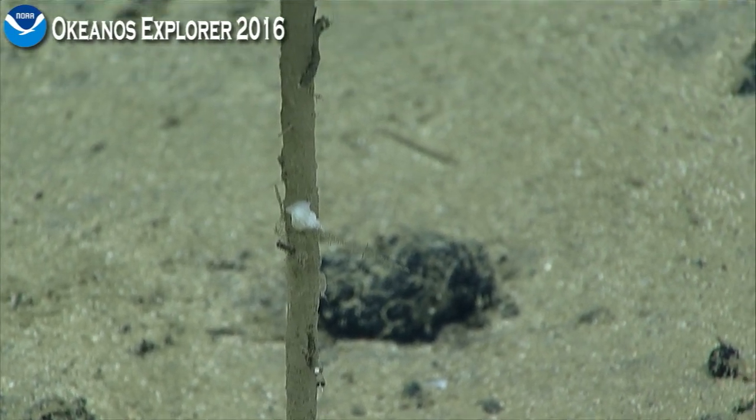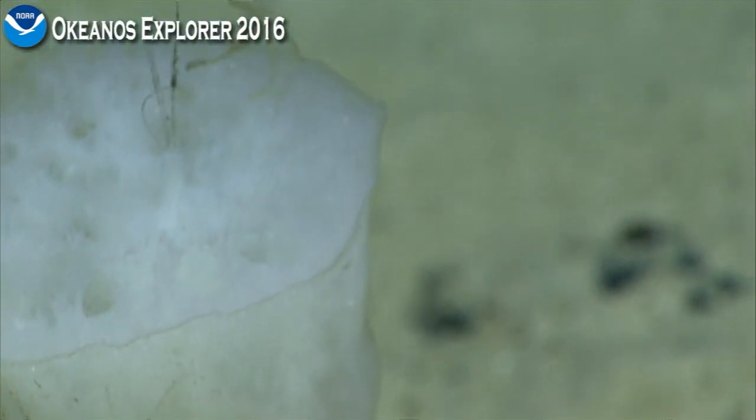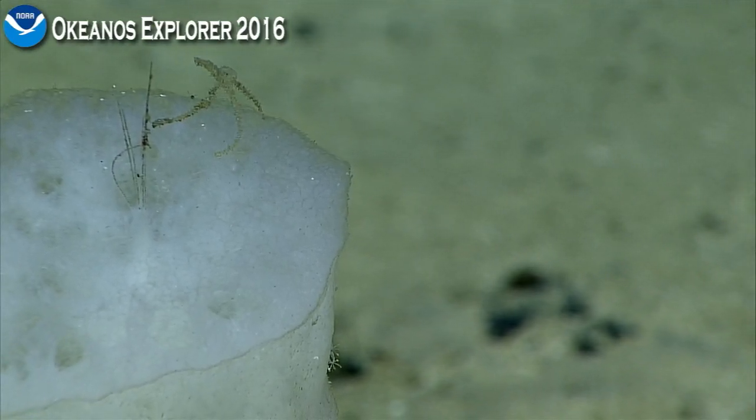Chris, what are you thinking about this sponge? Oh, it looks like a tulip. I think it's highly matted. Yeah, I do. And I wonder if they could go all the way to the bottom with it. All the way to the bottom.